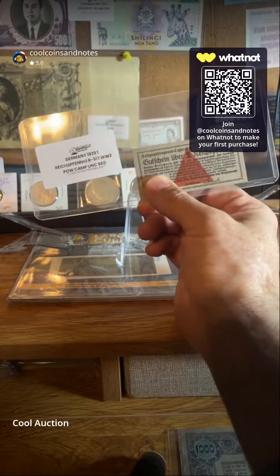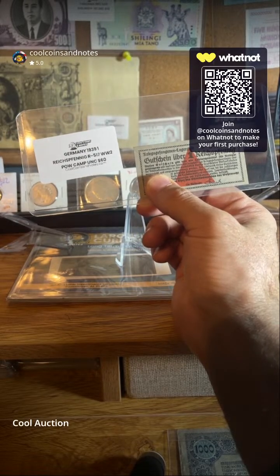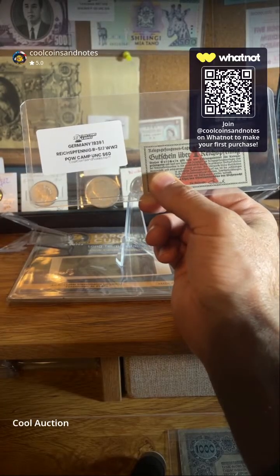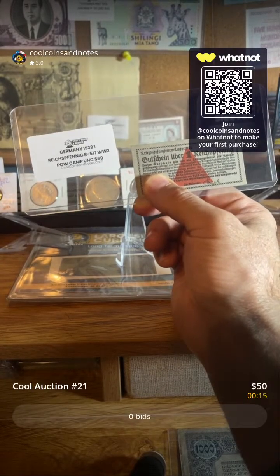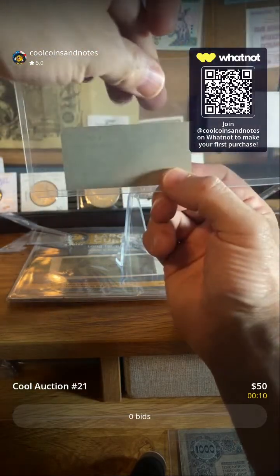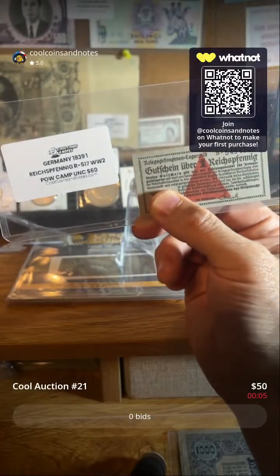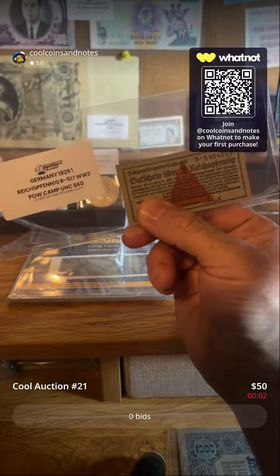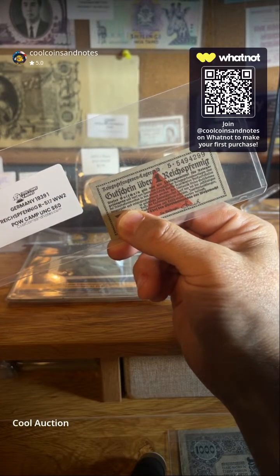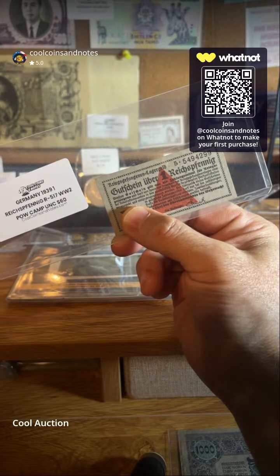Here's a POW. 34 to 39. Yeah, let me see what all I got. Just give me a sec. I got some notes too, though. Here's a POW camp note. It's 1939. But yeah, I've got some 5 marks. There should be some up here. I usually keep a few up here.